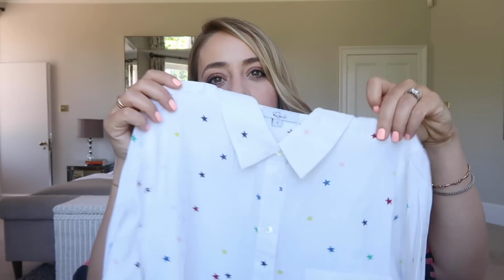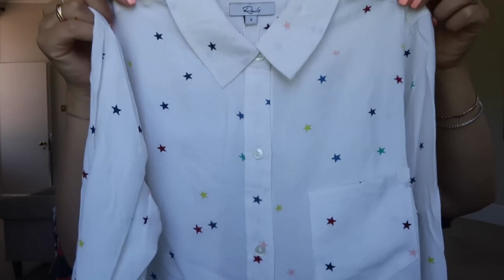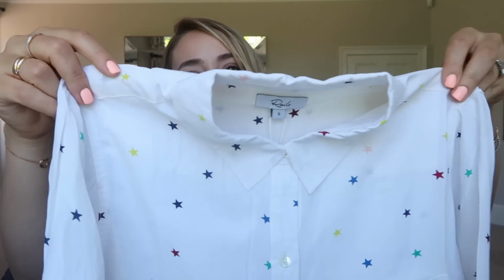First of all, this bag is literally full up to the brim, and I'll just go with what's on top. If I'm going to put the shopping handles down, I might even put it on the floor. There we go, let's do that. The first thing is a silk shirt from Rails. You guys know I love stars. This is a beautiful, off-white silk shirt with multicolored stars on it.